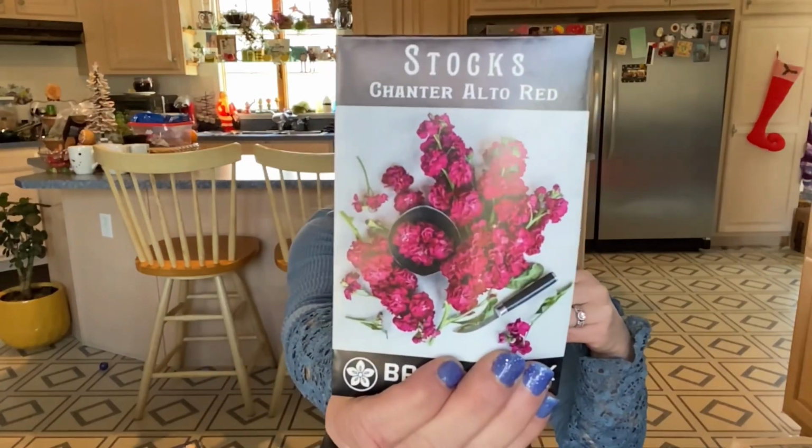I got a couple of different kinds of stalks. Chantier Alto Red stalks. And Asino.